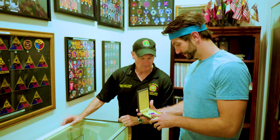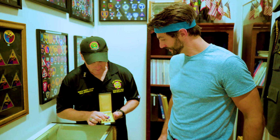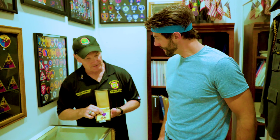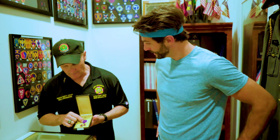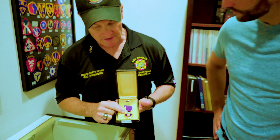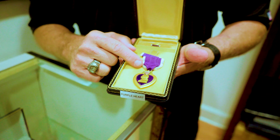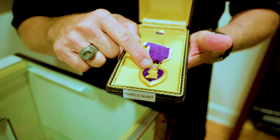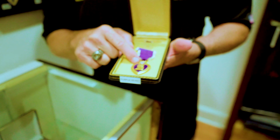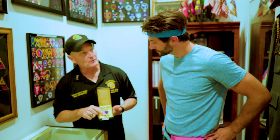This one really stands out to me because it's purple, and that's one of my favorite colors. What does this one mean? Well, this is a Purple Heart, and this is actually our nation's oldest medal. It was first given out during the Revolutionary War by George Washington. It was brought back in the 1920s, and that's why it has George Washington's face on it. It's given to soldiers, Marines, airmen, and naval personnel when they're wounded in battle.